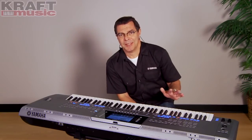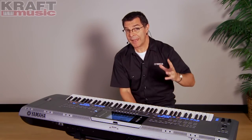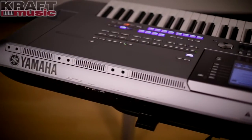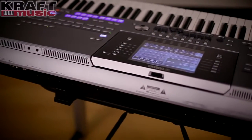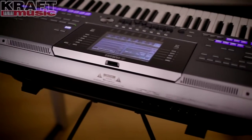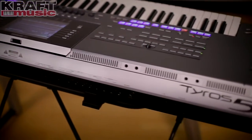Any kind of music you can make with Tyros5. It's really all fantastic. But it's even more because it's expandable. We already have a huge number of new sounds, expansion packs, together with styles and registrations for the new sounds. And you can find all this information on yamahamusicsoft.com.